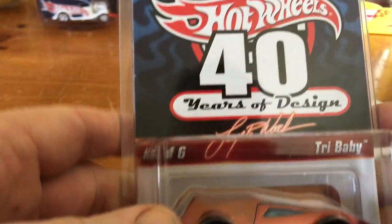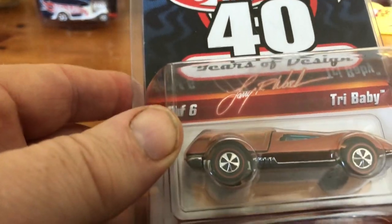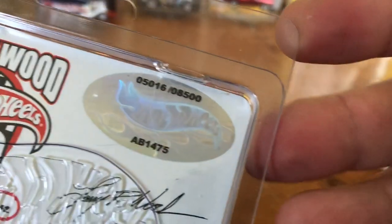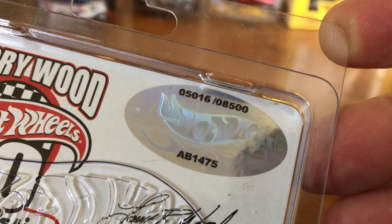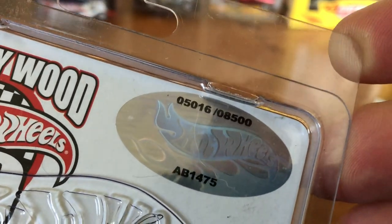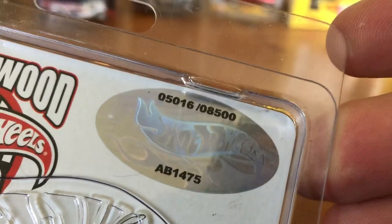More 40 Years of Design for Larry Wood. Number 3 of 6, Tri-Baby. It does not say Brazil exclusive, so I don't know if maybe this was just sold on the Red Line Club website as an exclusive celebrating Larry Wood as opposed to at the convention in Brazil. But 5,016 out of 8,500.